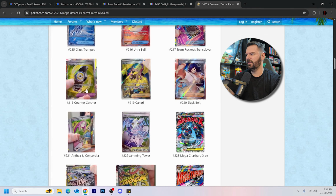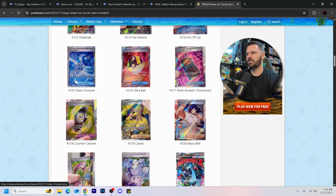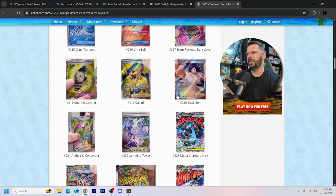Team Rocket's Transceiver, Counter Catcher, again, not really my style of cards. I'm not a huge fan of them, but I'm sure there is a demographic that is into them. Canary here looks really cute. There's another full art trainer card. There's a little, what do you call them? The new Pokédex. I always forget the name of them as well.